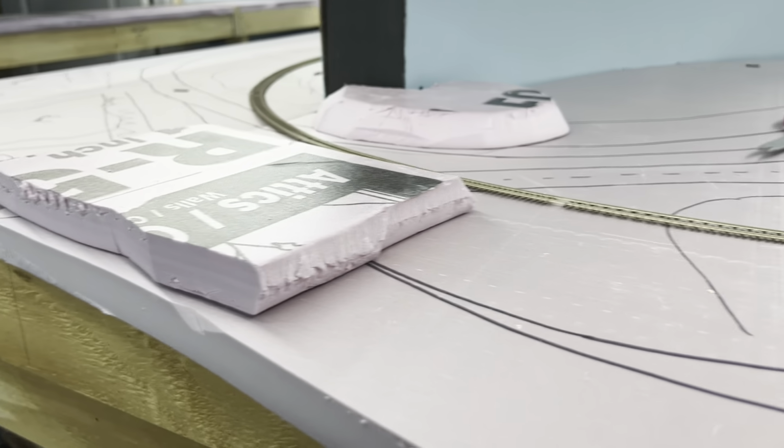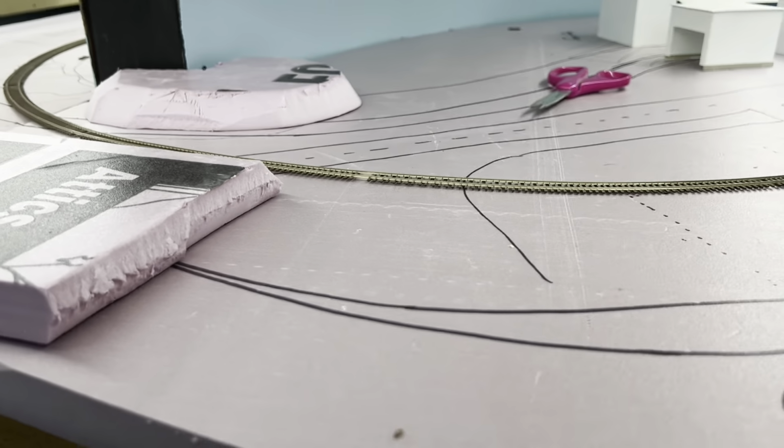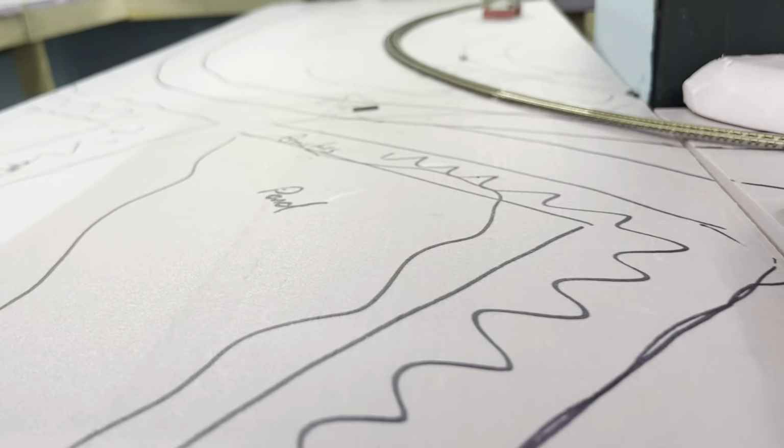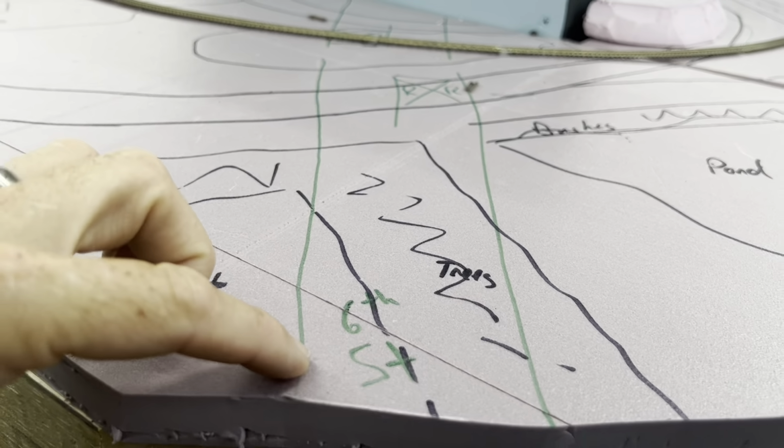This is where Flexco was originally put, but like I said, we've moved it a couple times, and so now Flexco is over here. Come around here. The green is what the current plan is. This will be 6th Street.